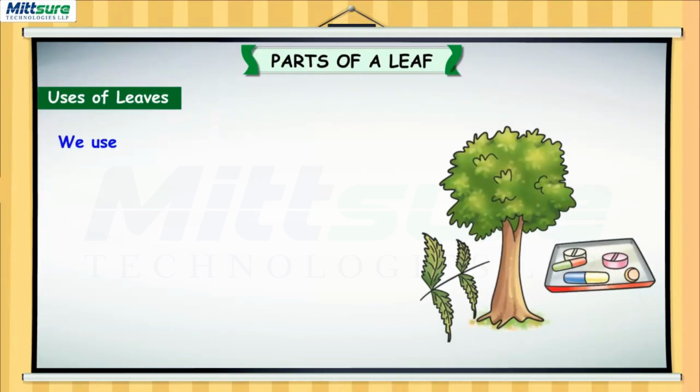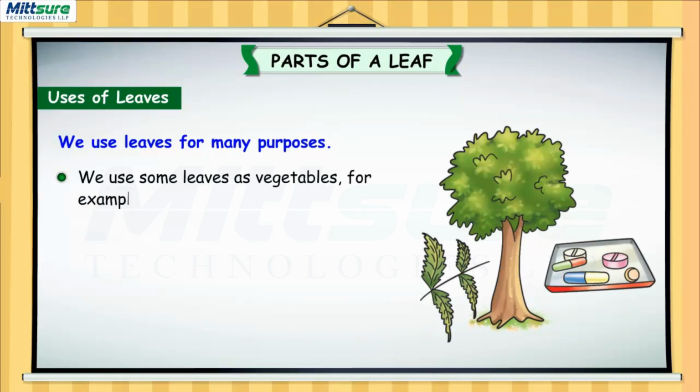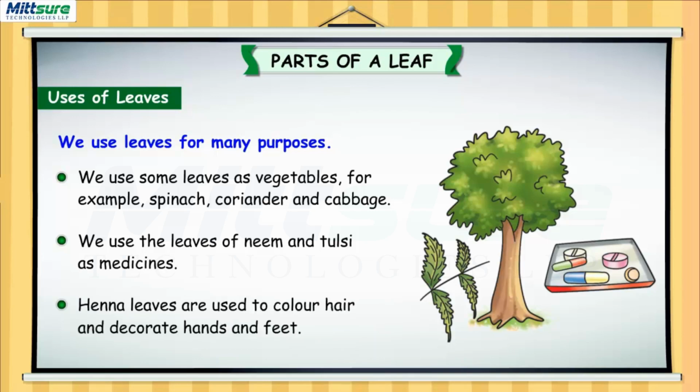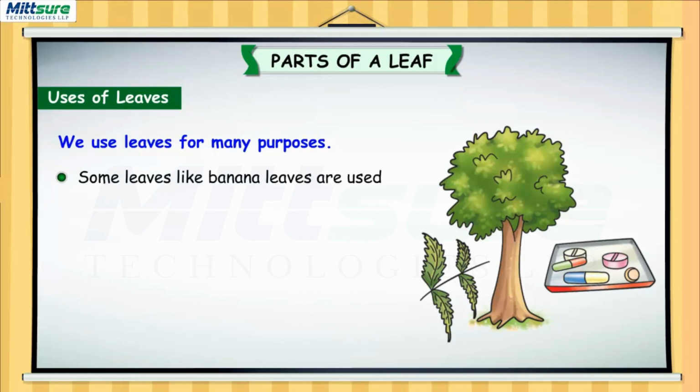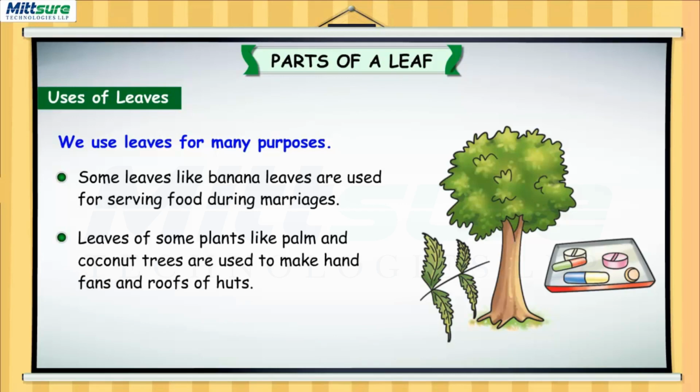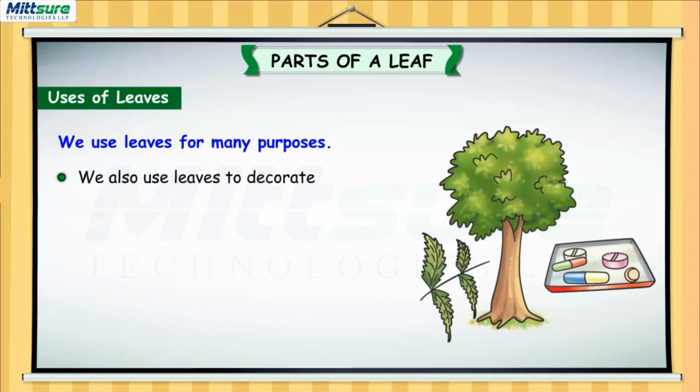Uses of leaves. We use leaves for many purposes. We use some leaves as vegetables, for example, spinach, coriander, and cabbage. We use the leaves of neem and tulsi as medicines. Henna leaves are used to color hair and decorate hands and feet. Some leaves like banana leaves are used for serving food during marriages. Leaves of some plants like palm and coconut trees are used to make hand fans and roofs of huts. The leaves of the tea plant are used to make tea. We also use leaves to decorate the house during festivals and on special occasions.